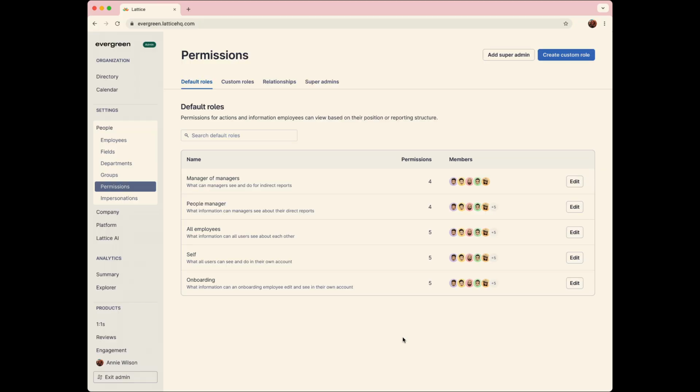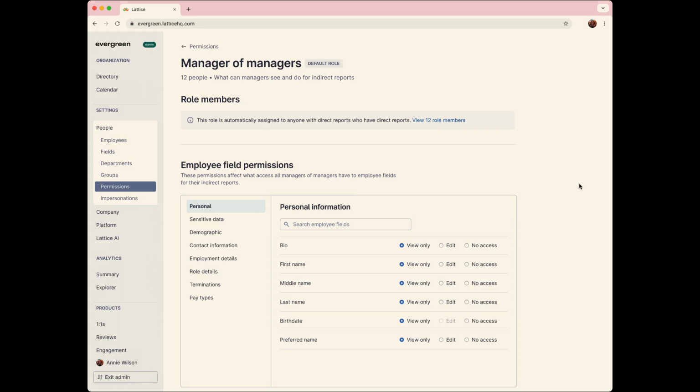Within an HRIS, you store a lot of sensitive data. You store things like names, addresses, social security numbers, compensation, and it's really important that that information stays within the people you want to make sure see that. And so Lattice gives you complete configurability here and complete flexibility. Let's say, for instance, that I want to change which fields my manager of managers see. All I have to do is go into permissions, click edit, and then I'm given a list of every single field that Lattice HRIS gives you. I can then, from this page, click whether that manager of managers views, edits, or has no access at all to that field. Every company, again, has unique data needs, and we support that with Lattice HRIS.